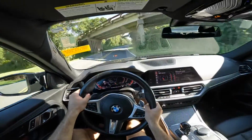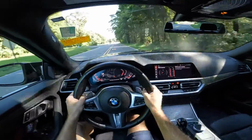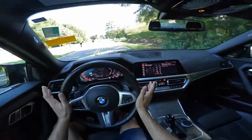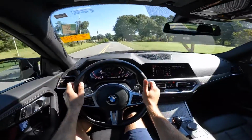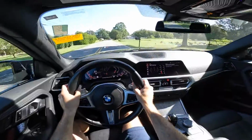Very quick for the shifts. Now this is going to be very similar for the automatic Supra as well. So if you're not a three pedals kind of person, you don't really care about the manual transmission, and you want a little bit more practicality without jumping up to the M2, which you can get in a manual, the 240i is going to be a fantastic choice.